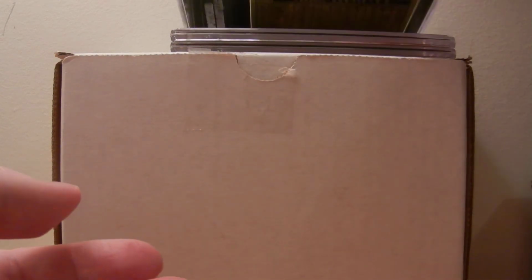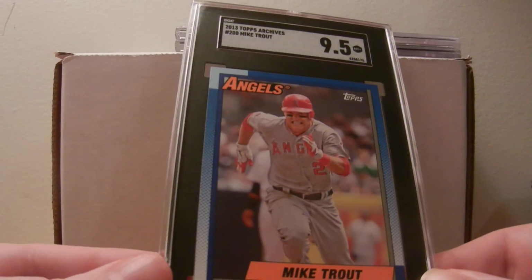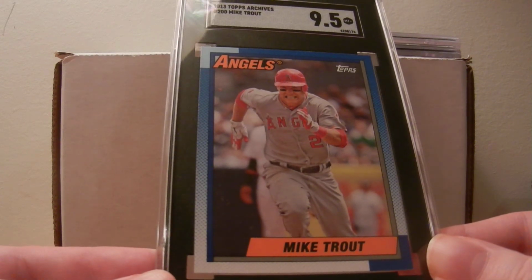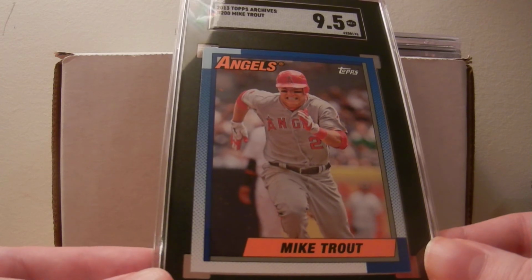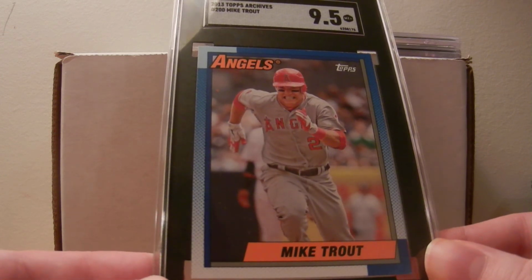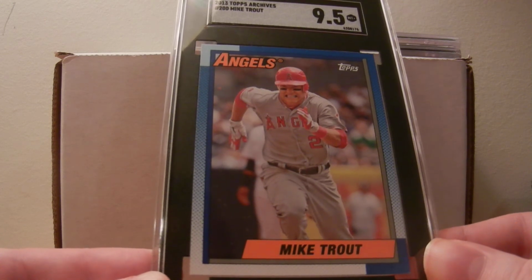Same story with this card. This is from 2013 Topps Archives. Also Mike Trout, this came back the 9.5, so I was hoping for the 10 on this one as well. I have, I think, 2 other copies of this card. Tried to pick out the best one, but unfortunately did not get the gem. Got the Mint Plus on the Trout.